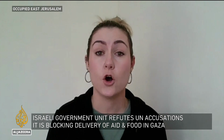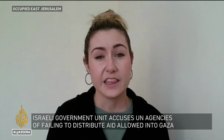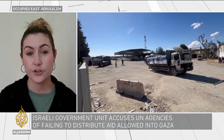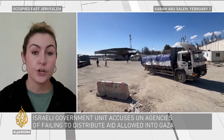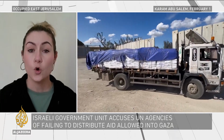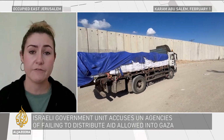For Israel as the occupying power in Gaza, in the occupied Palestinian territory, they have the obligation to ensure that civilians have access to necessities, things like food and safe drinking water, as well as shelter. These are all part of our ongoing discussions with them and the relationships that we've built, having been here for so many decades.